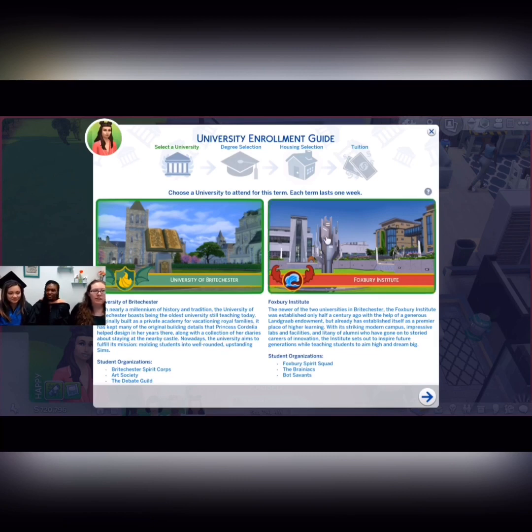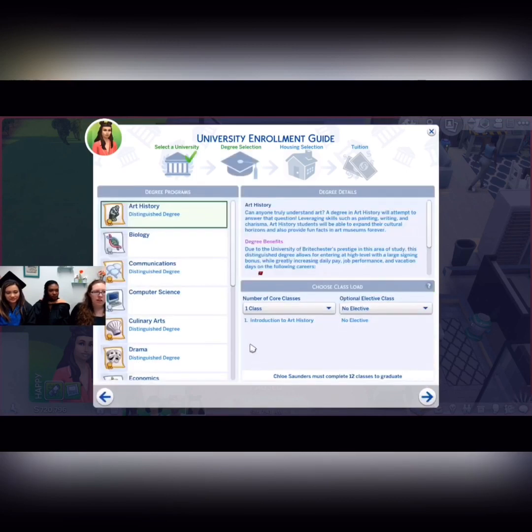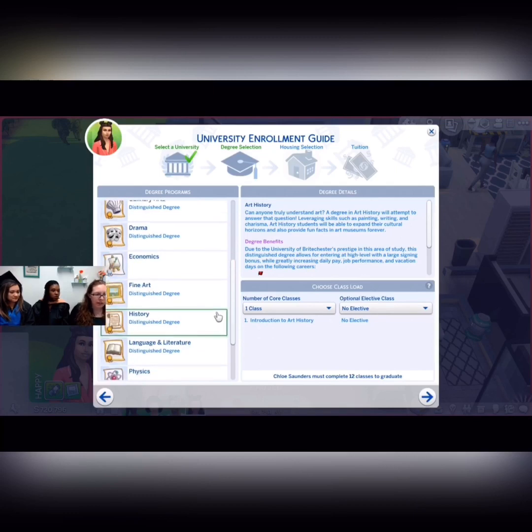Okay, so here's where you get to choose your university. You can go to Foxbury or Britechester. So then is our degree selection. Did we decide what we wanted to put her into? I think she'd be really good in writing, maybe. Writing. Okay, so I think we've got it.